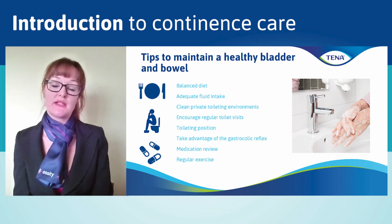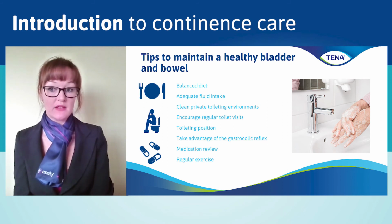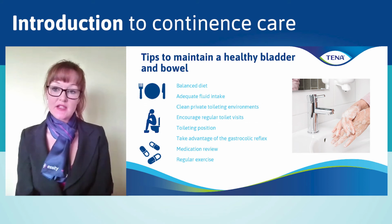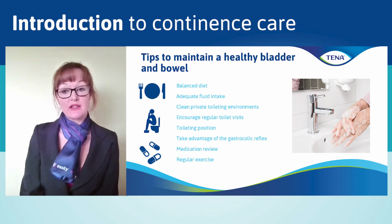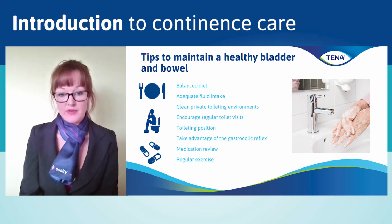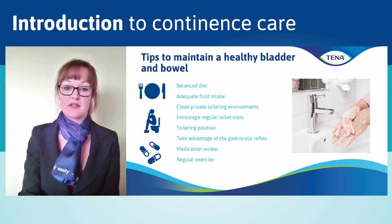There are many ways to help maintain a healthy bladder and bowel. An adequate fluid intake of at least 1,500 ml, although this will depend on each individual, along with a balanced diet, is essential. Consider the toilet facilities and ensure they are private, clean, and that there are hand washing facilities available. Help the person to the toilet regularly and when needed. It is important not to rush anyone when they are using the toilet to encourage total emptying of their bladder and bowel. A good toileting position will also assist with this.